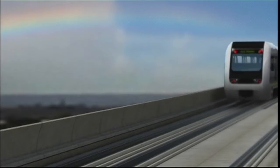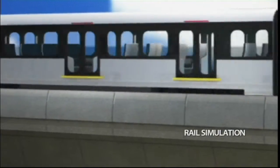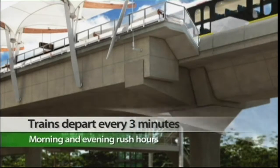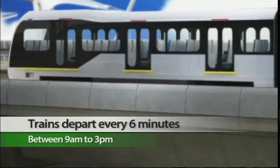Caldwell says the cars are the first driverless ones in the country, and each car costs $2.2 million. There will be a total of 80 cars for the rail system, 4 cars per train. Caldwell says one train can accommodate 200 passengers.